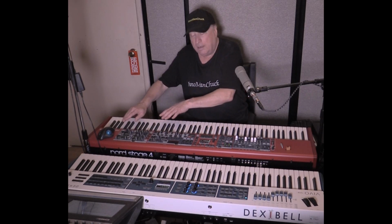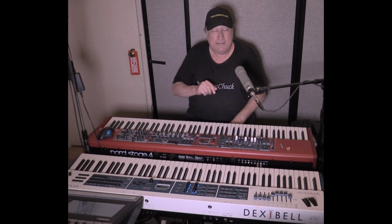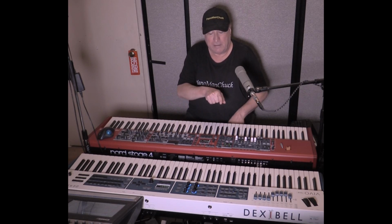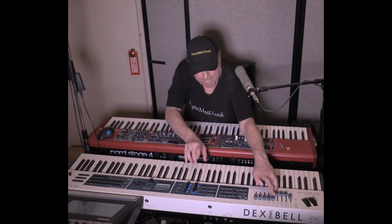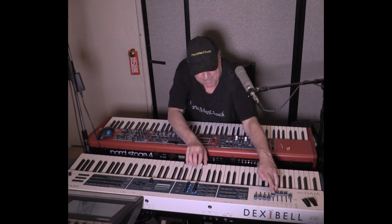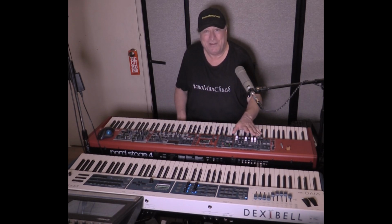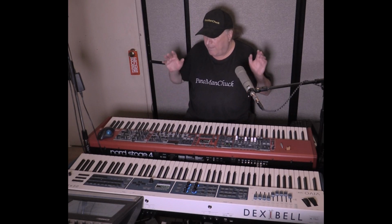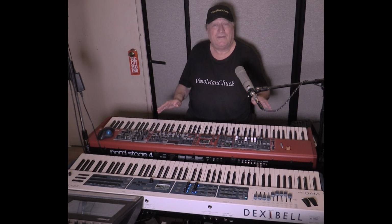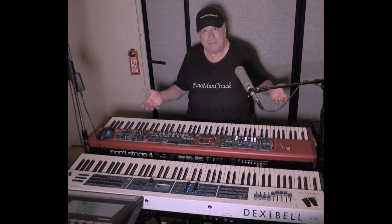Reverb, like I said, is very easy to control on the Nord, very easy to control on the Dexibell as well. Check this out. Real easy to do on the fly and adjust it exactly the way you want to. Same with the Nord. So these two pianos, I love them. You decide which pianos sound better.